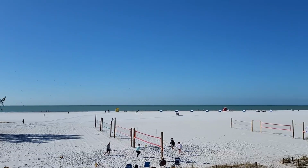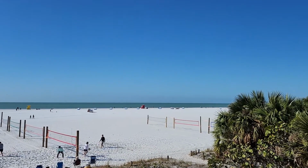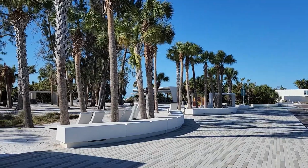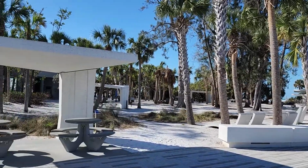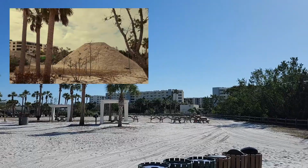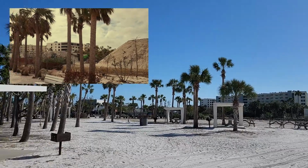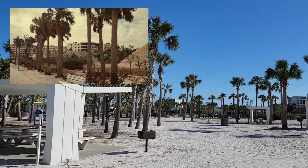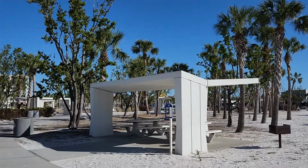So now let's move down south to Siesta Key Beach. As we arrived at Siesta Key Beach, things were also looking really good there. The parking lots looked nice and clean, looked how it always does. Similar to Lido Beach, there was a mound of sand, but this one was actually much larger, and they had it piled just to the west of the parking lot. That mound of sand was completely gone.